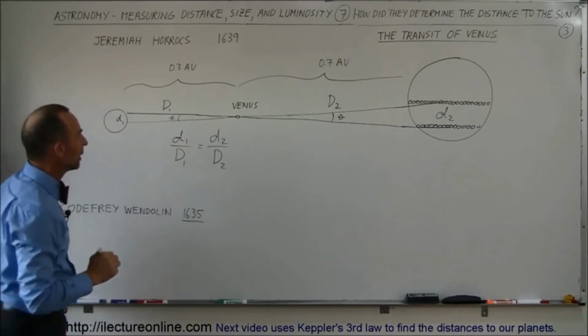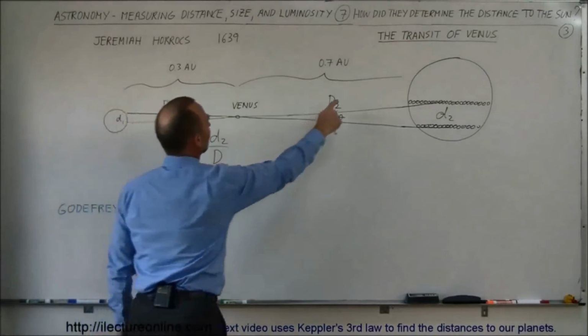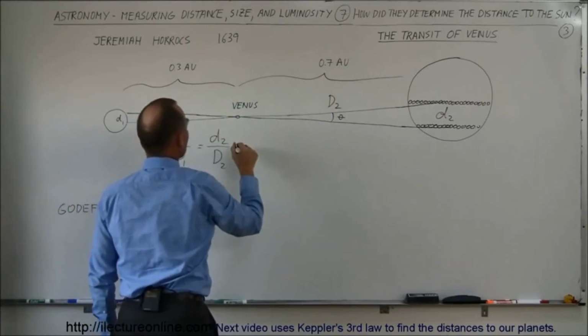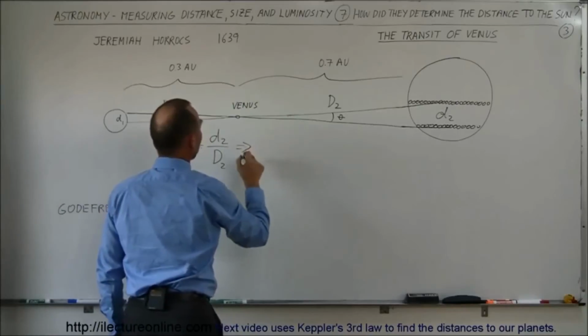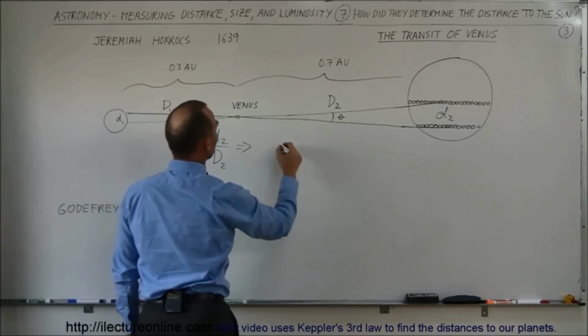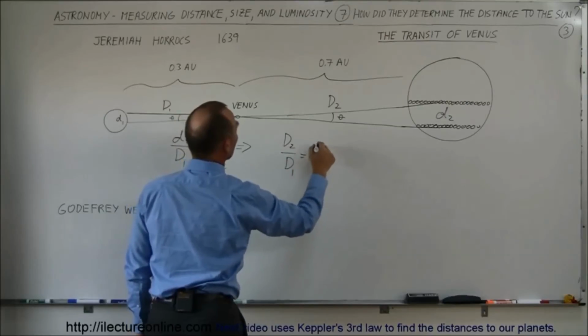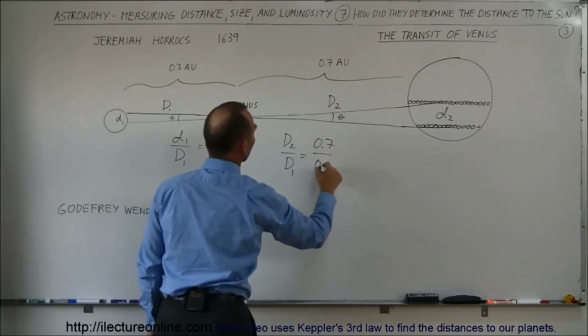And they knew that the relative distance, d2 to d1, was 0.7 divided by 0.3. So we can also indicate that the ratio d2 divided by d1 was equal to about 0.7 divided by 0.3.